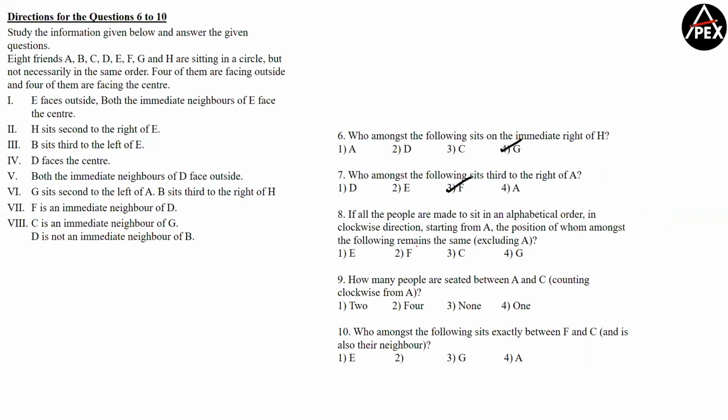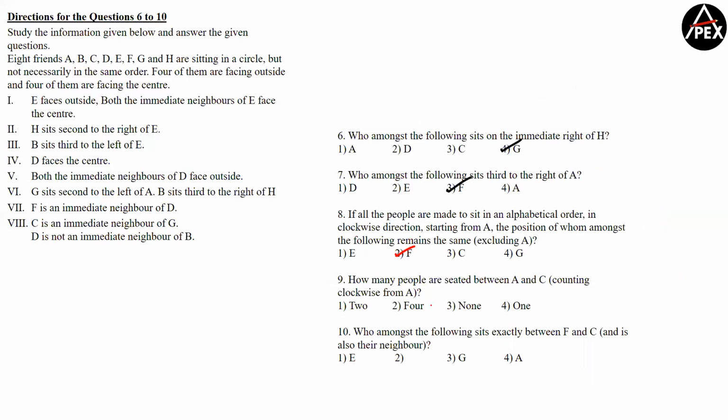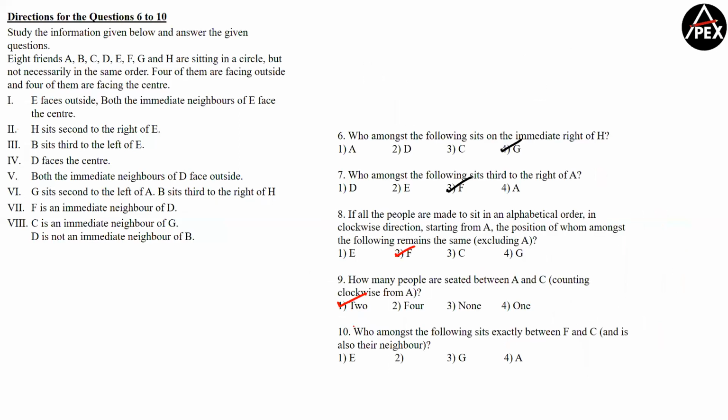How many people are seated between A and C, counting clockwise from A? A and C, we have clockwise, we have 1 and 2. Two people sitting between A and C. Who amongst the following sits exactly between F and C? Okay, we have B sitting exactly between F and C. Clear? So the answer should be B.